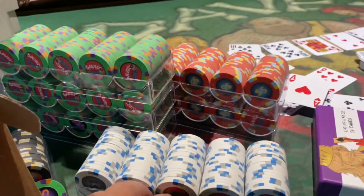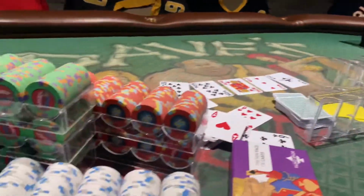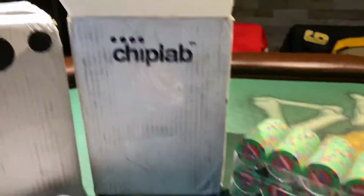I bought them separate from Amazon, along with those two storage cases. So it's just gonna be awesome to play with these next week, next big cash game.